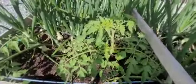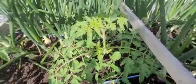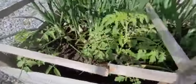This is a regular tomato. I think this is a celebrity. So that's a Sun Gold. So I'm going to let them go ahead and flower and do their thing. But yeah, they're bulbing up pretty good. The red onions, they are bulbing up magnificently.